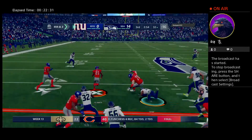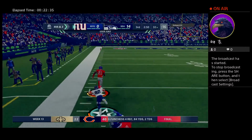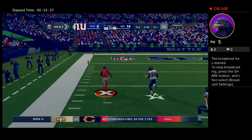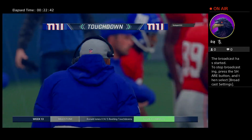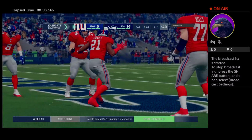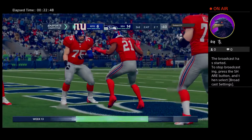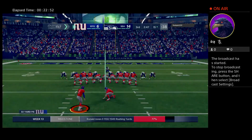They'll run it with Jones. The way in. Touchdown, New York. Ronald Jones with his 16th touchdown of the year. And the Giants able to get this back within a touchdown.